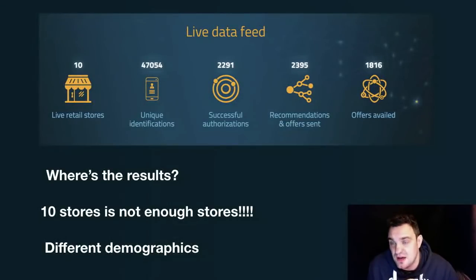Next thing is the live data feed. So they've got these 10 stores, and they've got all these unique things going on and store authorizations and all the rest of it. But that means nothing, absolutely nothing. Where are the results? Of those 10 stores, how many people walked through the door and how many people purchased? That's the data I want to see. I want to see how effective was it? And at each stage, so you've obviously got the 3 stages where someone signs up, etc., what percentage was their participation from someone that walked through the store?